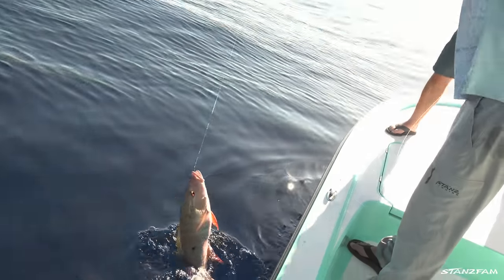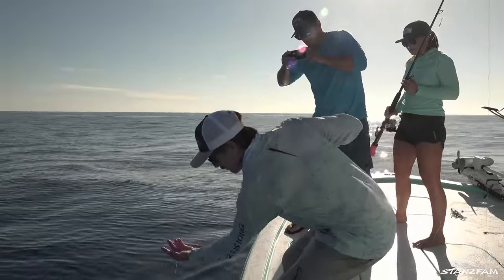He's spinning. Look at him spinning up. I can taste them now. Blowing out his air bubbles. Uh-oh, biggest one yet, you guys. Good job. Beauty.